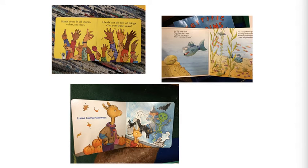On this slide, you will see 3 different examples of books. The top left shows how some of these books contain characters of all races. The top right shows a book about a fish, and the bottom book shows an example of an animal walking around a town.